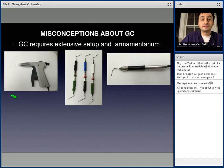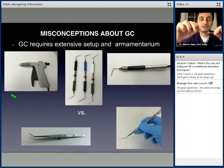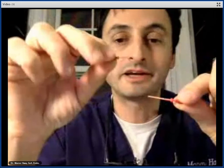And the other issue is that gutta core needs actually less of a setup than what you see over here. Let me show you, with what I'm holding in my hand, all you need, believe it or not, for gutta core is the following. You're going to have your obturator over here, which by the way comes already. If you want to pan into my mugshot over here, John, I'll show you. You have this gutta core over here, and then you have this nickel titanium that comes in the kit.